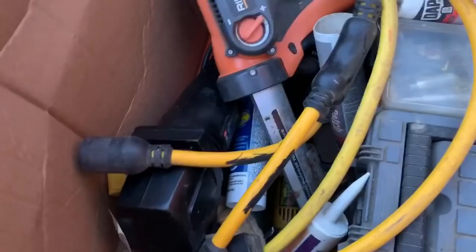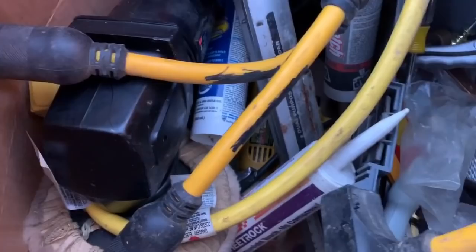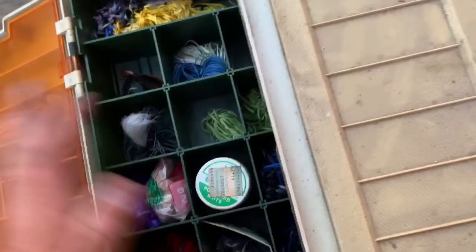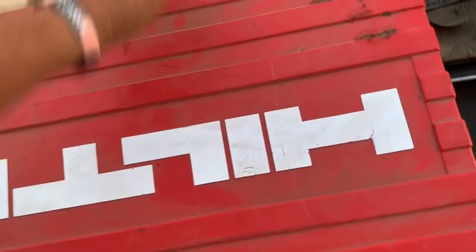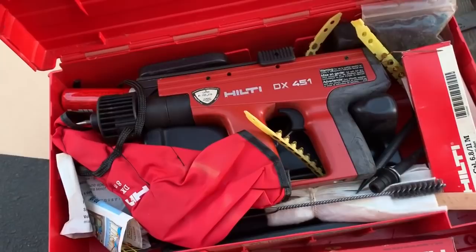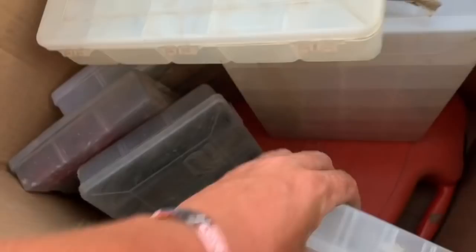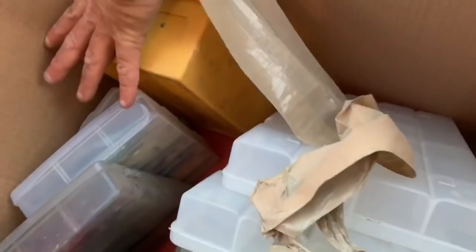This tools. I thought this was going to be a good box. Some cheap tools. Oh man, what's in here? Oh, yep, great, good stuff. Hilti power actuated tool, a DX451. I don't even know. It's another, in my eyes, $100 bill. Fishing equipment. This must be his lower end fishing equipment. Empty boxes. Nice. That unit right here is becoming a dream.